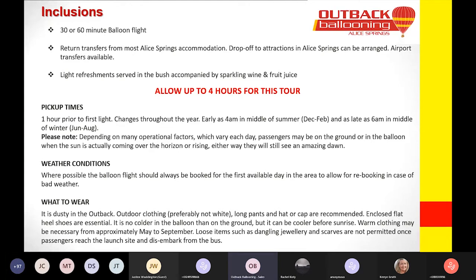Pickup times are about an hour prior to first light, which obviously changes throughout the year. So in the middle of summer, pickups can be as early as 4 a.m. and as late as 6 a.m. in the middle of winter. We do note to a lot of people that just due to varying operational factors, we may be on the ground when the sun starts to come up. It just kind of depends, but we do aim to take off at first light, and most of the time that does happen. But of course, being weather dependent, it is totally out of our control.